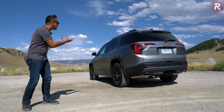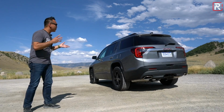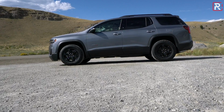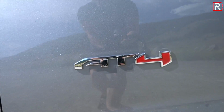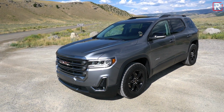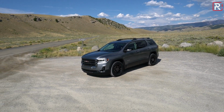I would imagine something like this with the AT4 premium package is going to be around the high $40,000 mark, which sounds like a lot of money, but consider the fact that I had a Blazer earlier this year that was around almost $50,000. This has more interior space. I think this looks just as aggressive. So really, it's up to you whether you like this or you like the Blazer. Without a doubt, GMC has really introduced an Acadia that is much more appealing.